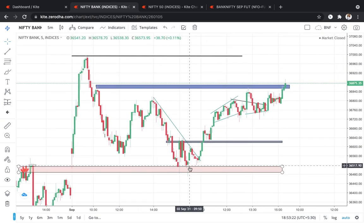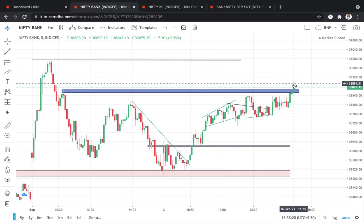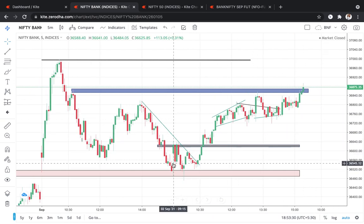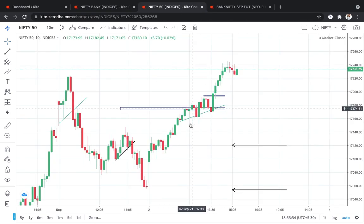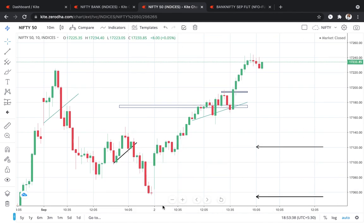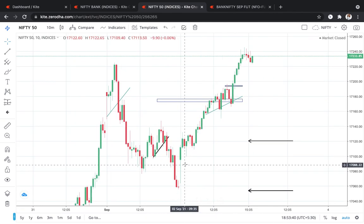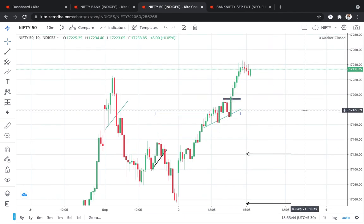You can see yesterday it closed all the way low and today it closed all the way up. So it was just like a straight move, and Nifty 50 made another new high. Nifty is just making a new high every day. If you see, it opened slightly gap up and just went all the way up.